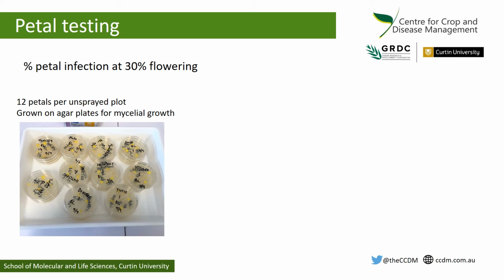Petal testing, as I've said previously, was done at 30% flowering because this is the time that spraying is recommended, but also this is when maximum ascospores are thought to be in the air and landing on the petals, which are also starting to drop at 30% flowering. And the way we did this was to collect 12 petals randomly throughout each plot, selecting only from the unsprayed plots, and these were then grown on agar plates so that we could record them for mycelial growth.